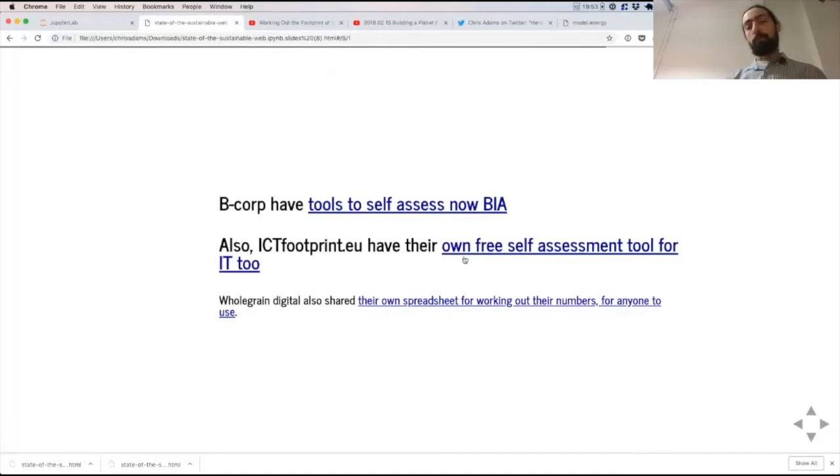If you want to work out the carbon footprint of your IT, there's also a self-assessment tool, which I've linked to here. And Whole Grain Digital, who are wonderful and I really, really like them, actually share their own spreadsheet for working out this stuff themselves. And I kind of think of Whole Grain Digital as, if we want to be web professionals and we want to be responsible about how we use technology, they're about as close to what good looks like right now, all right?